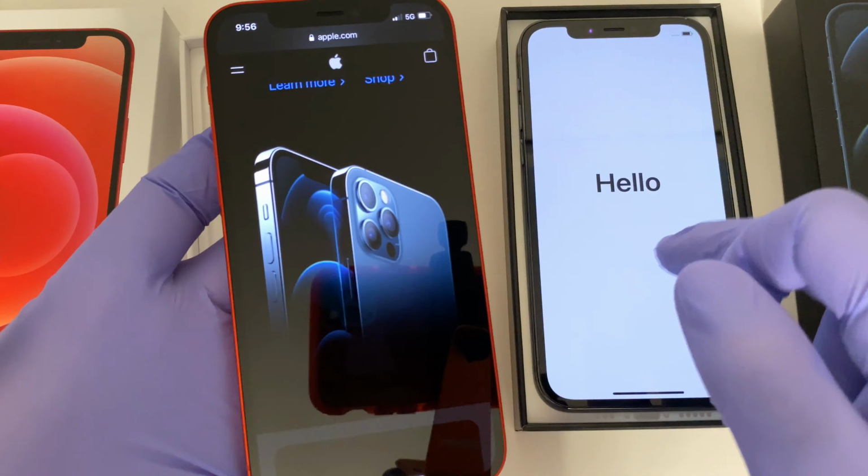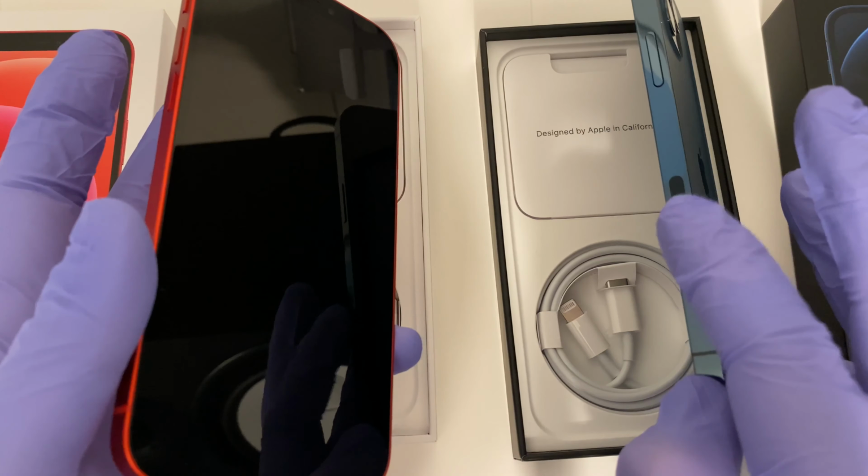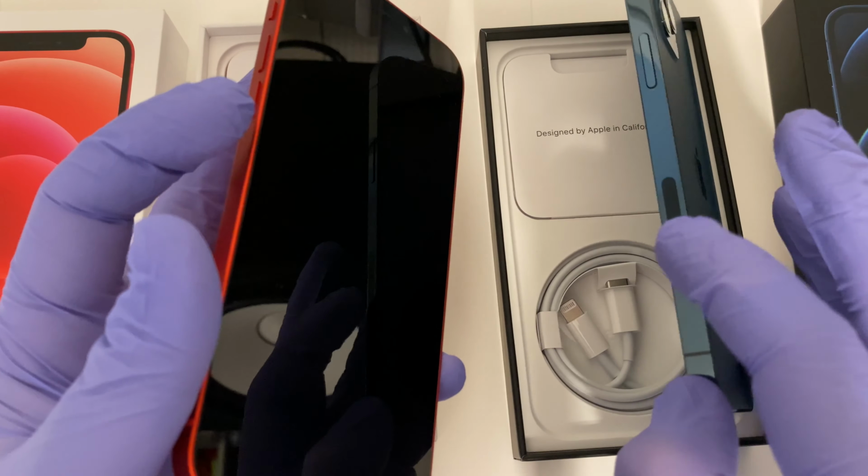Here it is, man. There's the blue one. This is anodized aluminum. This is actually stainless steel. So there's 2 different metals at play here.